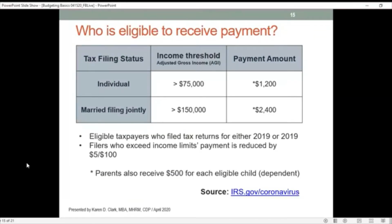So who is eligible to receive payment? Well, I've created a table here, and what we have in the first column is tax filing status: individual, and those persons who are filing married and filing jointly. The law has established some income thresholds. For individuals, those persons, I had the wrong sign in there, those persons making less than $75,000. So again, a correction there. It's not greater than, but it's less than $75,000.